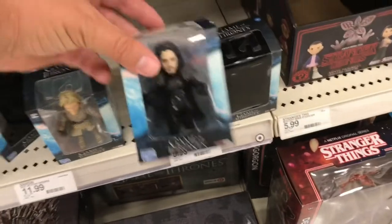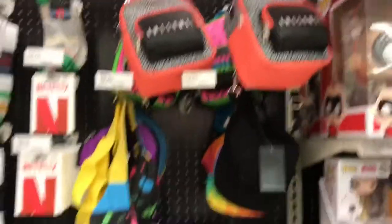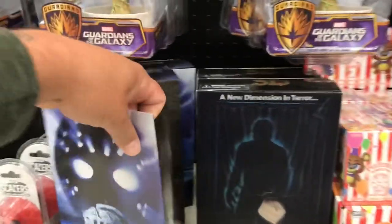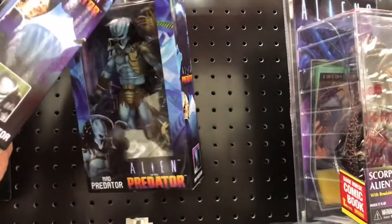Been on the fence about getting these. Some Blind Bag. Kind of goofy. '90s is coming back. Hogs. Office Space. Let's see. I did not know that's what he looks like. I do like that blue Predator.